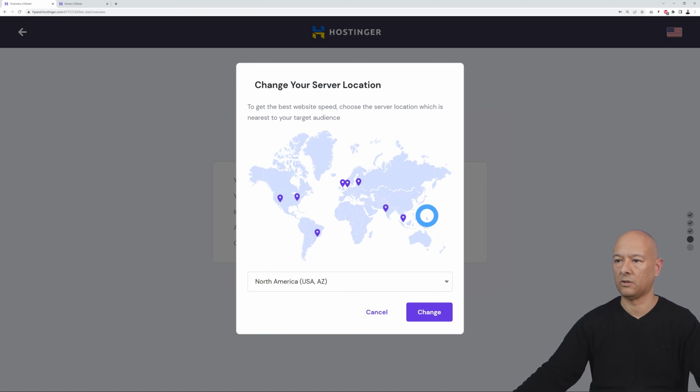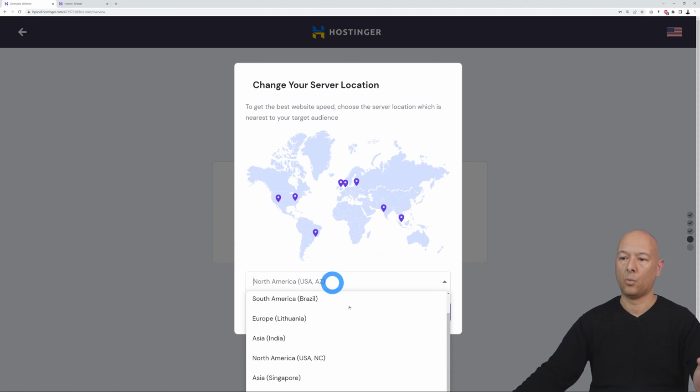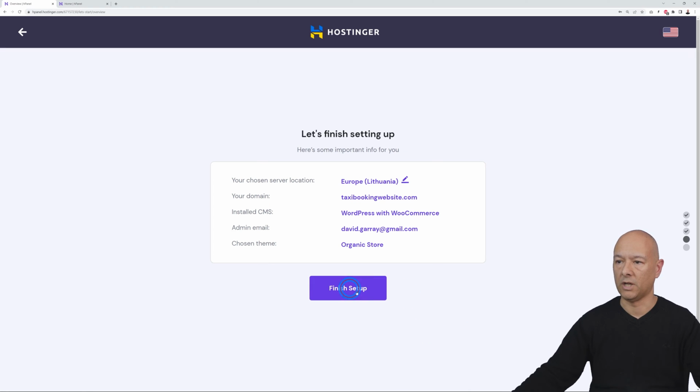So as you can see, you can select among all these different options. So select either the one that's the nearest to you or the nearest to your target audience, obviously. So let's say if most of your visitors are coming from America, you can select among two different options. You have USA or Arizona, and then you have North Carolina. So again, East Coast, West Coast, really up to you. Maybe if your customers are based in Europe, you might select one based in Europe. So in our case here, we're based in Ireland, so we might select Lithuania, which is probably the nearest, and then click change, and then finish setup.